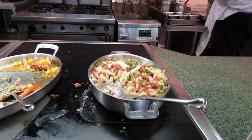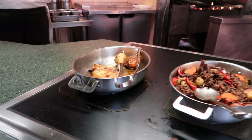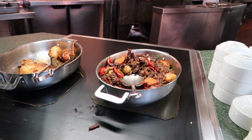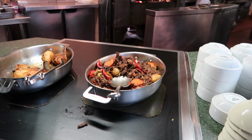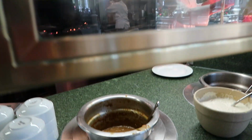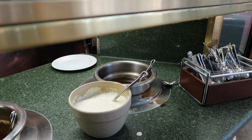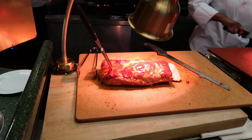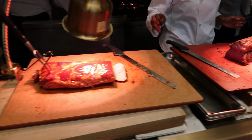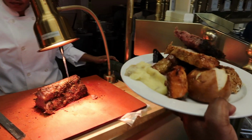Oh, and they have the four cheese mac and cheese. They also have the oven roast chicken and the ropa vieja. I'm not sure what that is, but I probably butchered that. It's ropa, is it vieja? There we are. Right, you can also have the sausage gravy and the wine jus. They also have the horseradish cream sauce. So they also do here the roast carved beef, the pork loin, and the beef there, which Kelly's just getting some of. Wow, look at that.